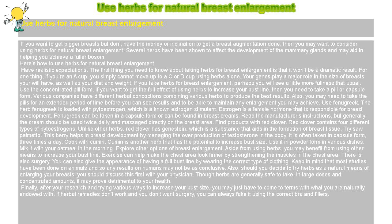Have realistic expectations. The first thing you need to know about taking herbs for breast enlargement is that it won't be a dramatic result. For one thing, if you're in a A cup, you simply cannot move up to a C or D cup using herbs alone. Your genes play a major role in the size of breasts you will have, as well as your diet and weight. If you take herbs for breast enlargement, perhaps you will see a little more fullness than usual.